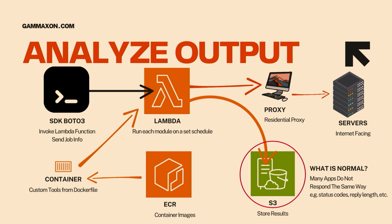Okay, so now that we have the output in an S3 bucket, we have to analyze it and make sense of it. One thing that drives me a little crazy is that with a lot of the content discovery tools, they give you a summary of the responses, but they don't record the full response. Maybe they record the status code, the length, and some snippet like the title out of the body of it.